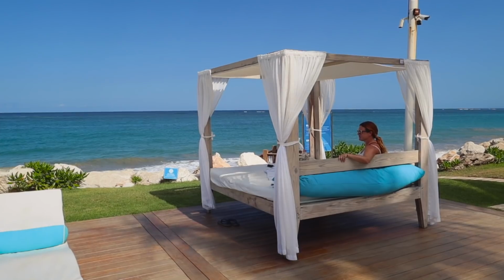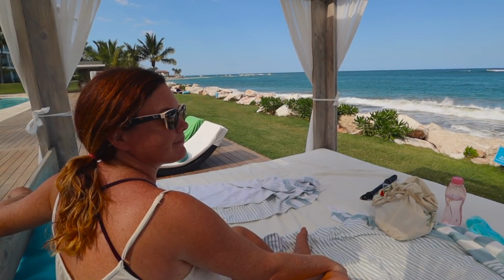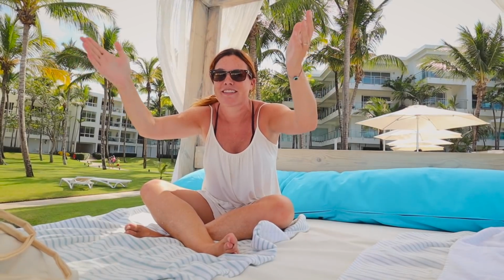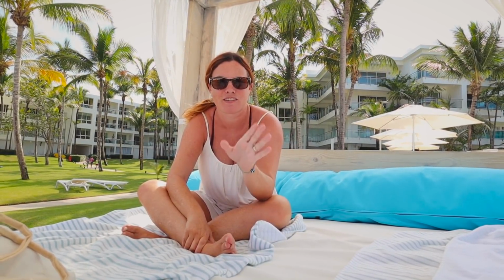There's also this where we're at right now. We're in like a little volley bed, and this happens to be the best seat in the house. I think the best part about this is that you can be right by the pool and also looking directly at the ocean. The ocean is literally right there. It's just a few steps away. The view from everywhere in this complex is just incredible.